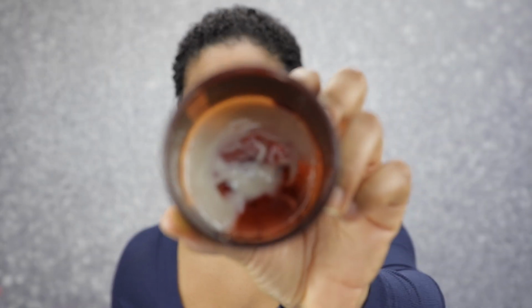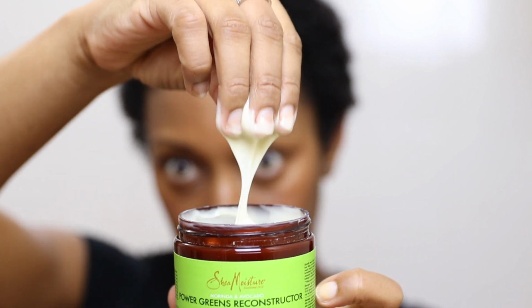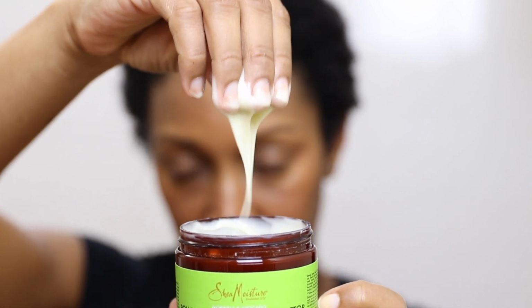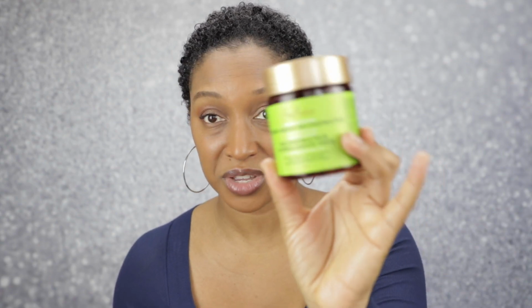And this reconstructor right here, as you can see, I definitely use this one. I have to get some more. This lasted me a few months actually, and it wasn't only because my hair was short, it's just because a little goes a long way with this one right here. Even though this one's on the runny side, it does a great job at coating my strands, giving me great slip, and moisturizing my hair, leaving it super soft and shiny. I definitely have to get more of this because it's a keeper.